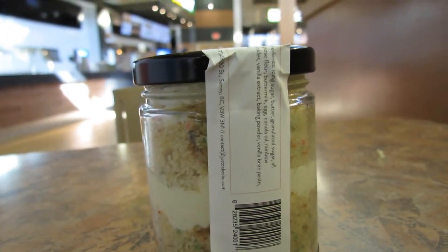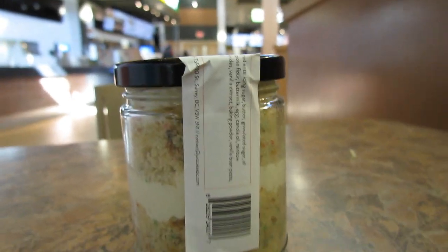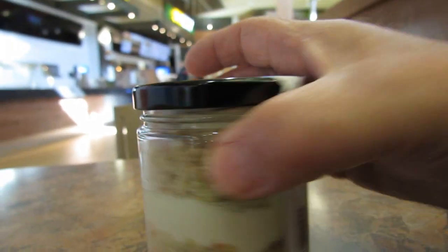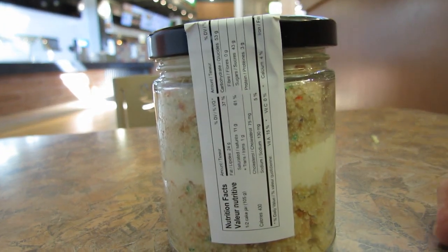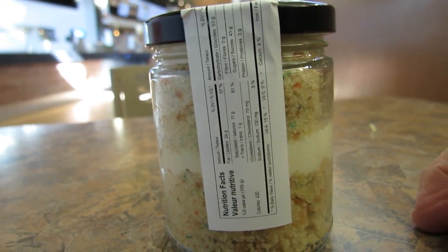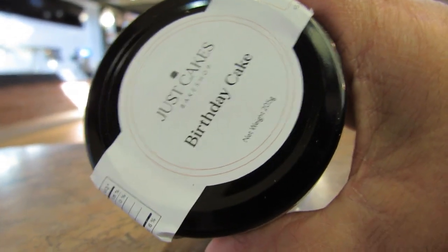Now, of course, I could bum a fork from some other fast food company here, but I think what I'm gonna do is I'm gonna take it home so that I can properly give it a chance. I'll throw it in the trunk of the car so it stays nice and cold, and then I'll tell you what I think of the birthday cake.